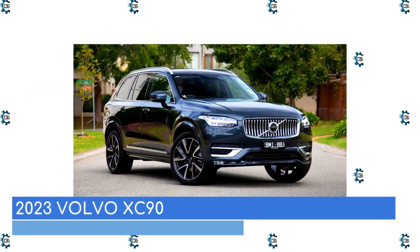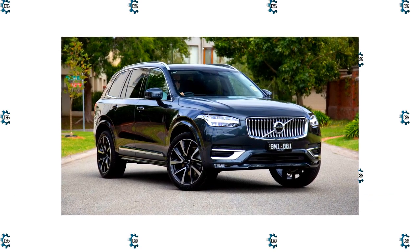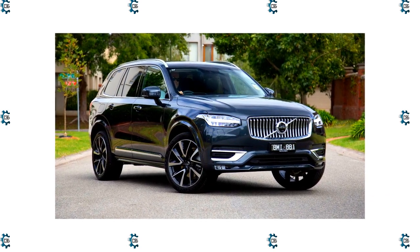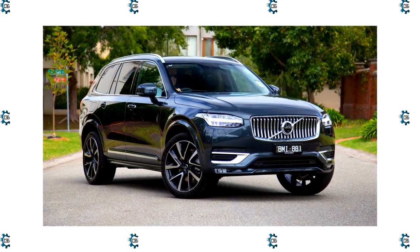2023 Volvo XC90. The highly appealing Volvo XC90 continues to stand out in a crowded class of midsize luxury SUVs, delivering a unique blend of style, comfort, tech features, and elite safety performance.